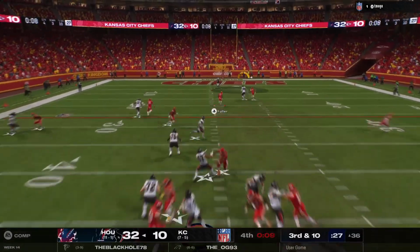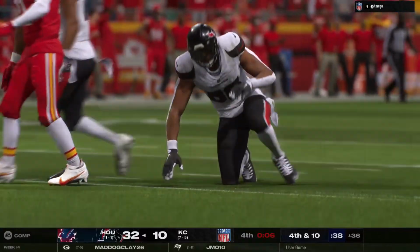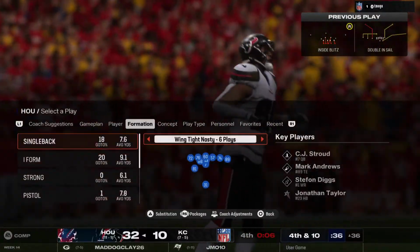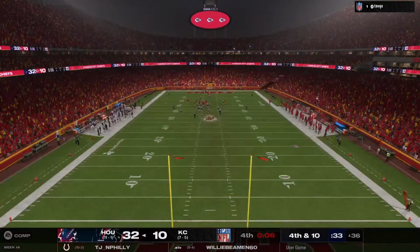Shotgun now for Stroud. He lets a heater go deep, middle of the field. And they don't connect there, so only 6 seconds remaining. Trying to find his tight end. And they're going to be stuck with a 4th and long.